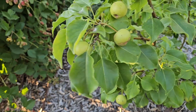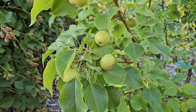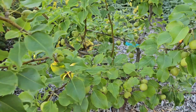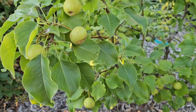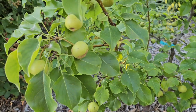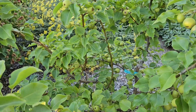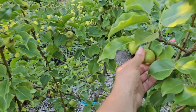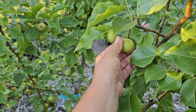And I've heard that this variety is delicious. My stepmother has an Asian pear in her yard that I have gotten fruit off every year from her, and I absolutely love it. I love to dehydrate them and make a pear sauce with them, so they're really, really good. They're a crunchy pear rather than a soft pear.